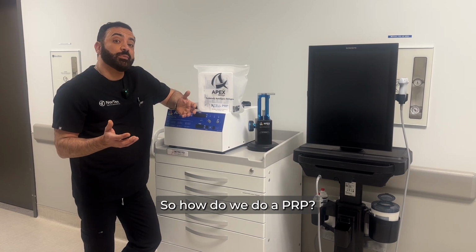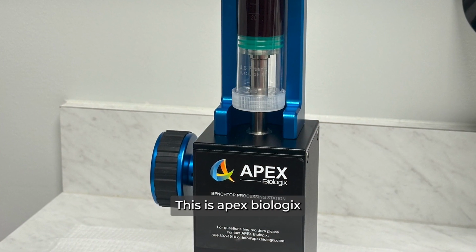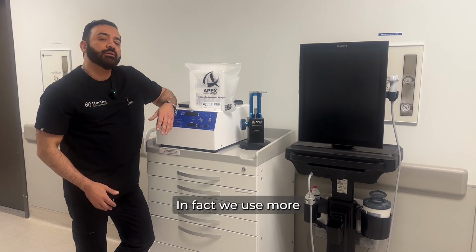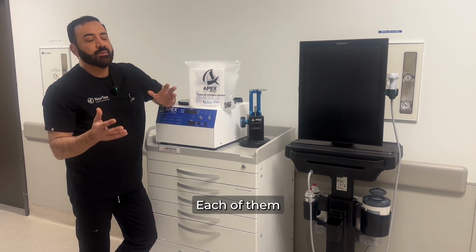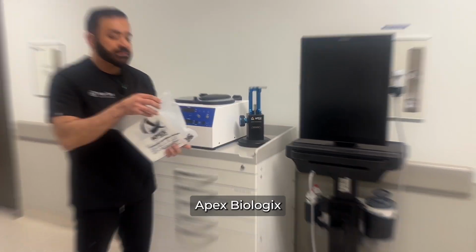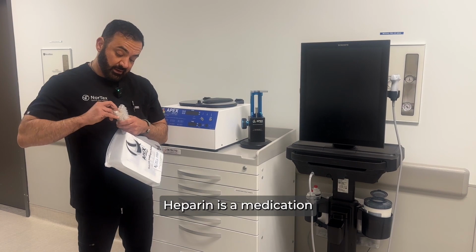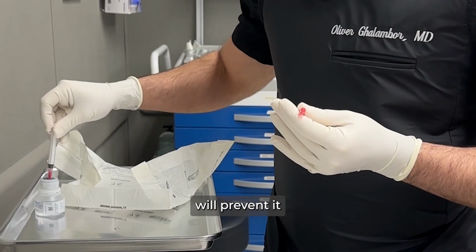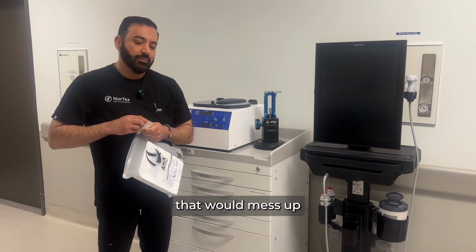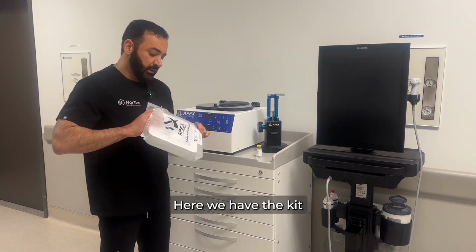So how do we do a PRP? What exactly is involved in the PRP injection process? This is a PRP kit. This is Apex Biologics. This is one of many companies that are available. In fact, we use more than one company. Each of them has pros and cons, but in this particular case, I'm using the Apex Biologics. We open it up. First thing we see is heparin. Heparin is a medication that when added to the blood will prevent it from clotting, because definitely we don't want to get your blood and have it clotted. That would mess up the spinning process. So this is an anticoagulant.